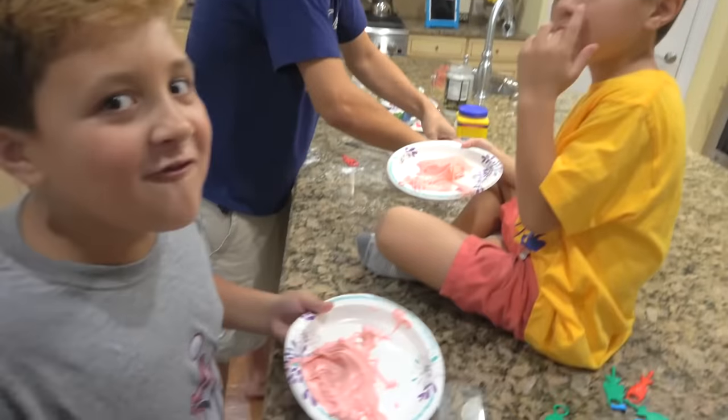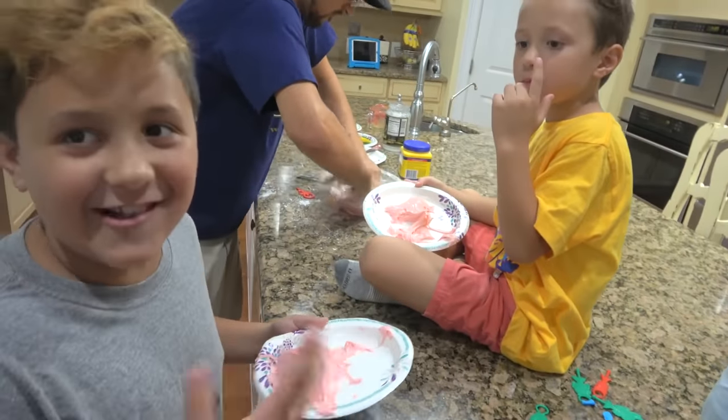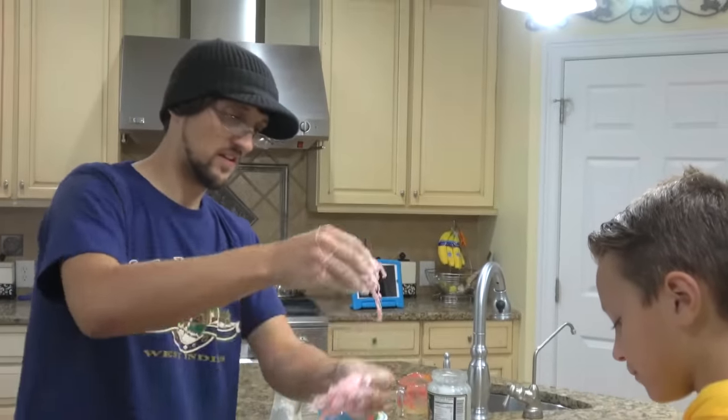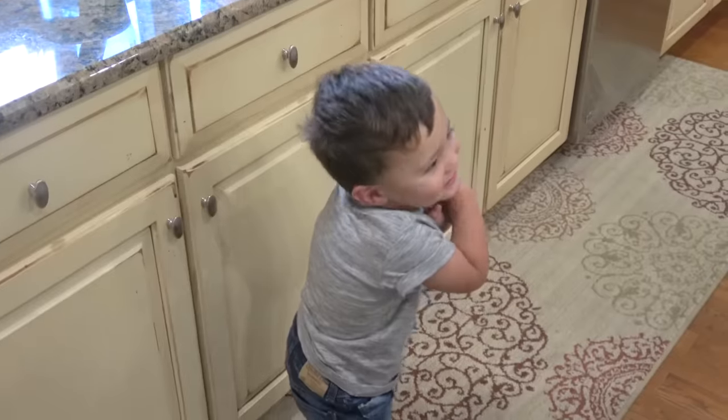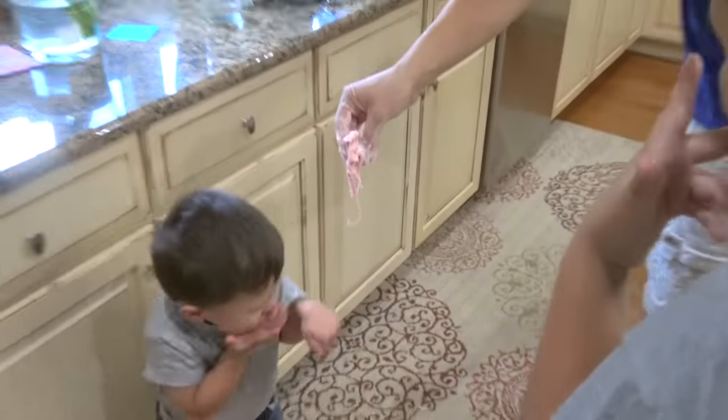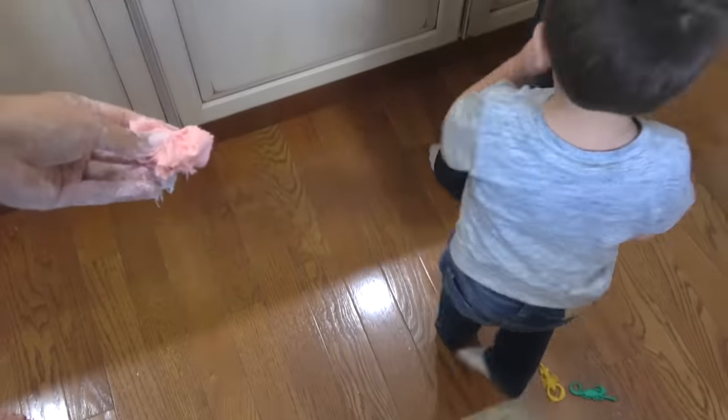That is really good. This is so weird because it feels like there's actual slime in here. Is it like a Laffy Taffy? Mm-hmm. Yeah, but it's like a melted Laffy Taffy. Nope. It's really yummy. It's sticky like bubble gum.